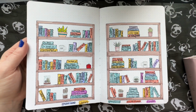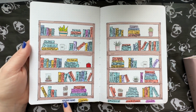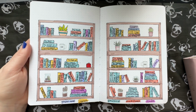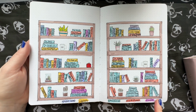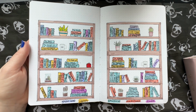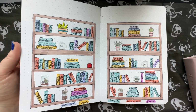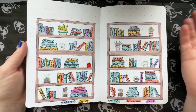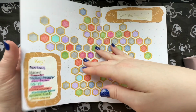This spread I thought was really cute. I tried to track where I read the book from. Don't ask why I thought graphic novel was a separate category. I have no idea. I think I just wanted more colors in there. So I did books I read from the library, physical books from my TBR, audiobooks, and Kindle. I just wanted to see where they were coming from. But I had so many physical books that it just wasn't very colorful. I think this is really cute, but I did not include it in my new spread because, as cute as it is, I didn't really get anything out of it. It was kind of hard to write the books that I read in there, but maybe if I miss it, I might add it again.